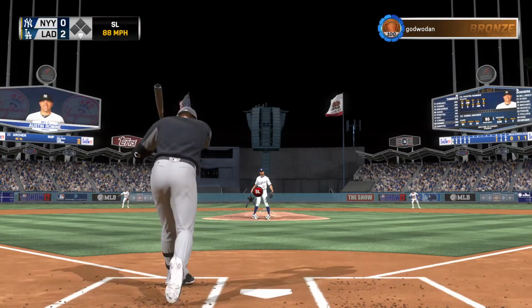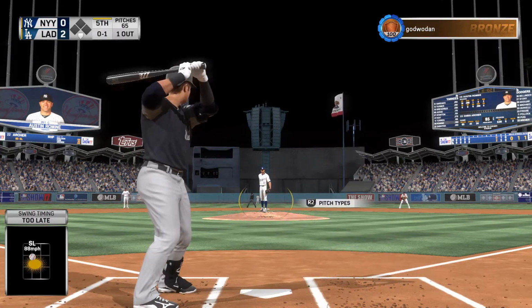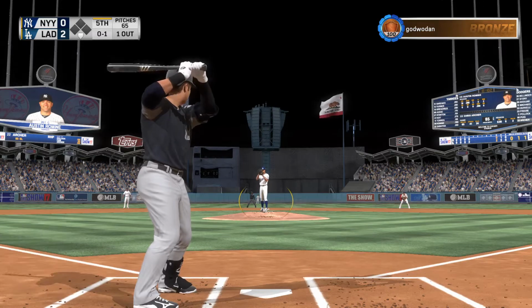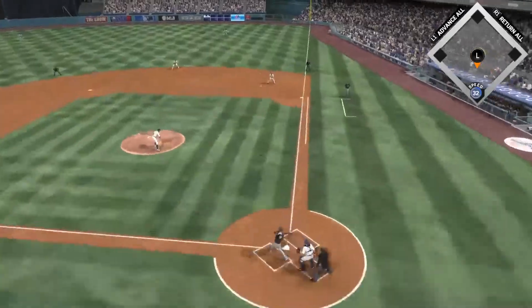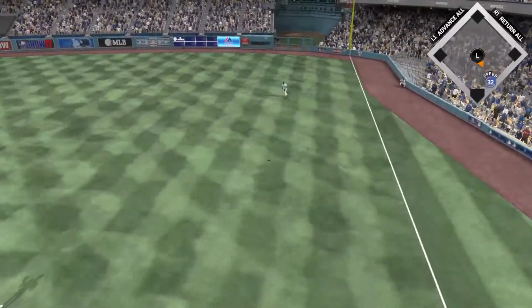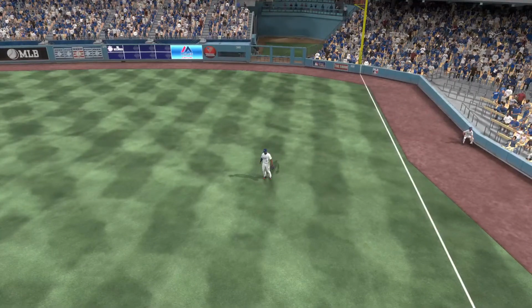Austin Romine will stand in for a second time here as he swings and misses. It's 0-1. Well, you know you've got it working on the mound when they're swinging right through it, even when you're putting it right down the middle of the strike zone. Not the greatest of game plans, though. Puig's got a read on it, and he brings it in for the second out of the inning.